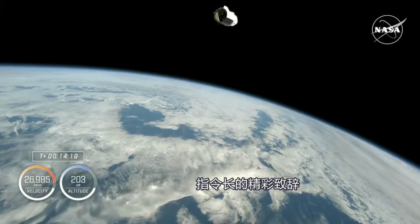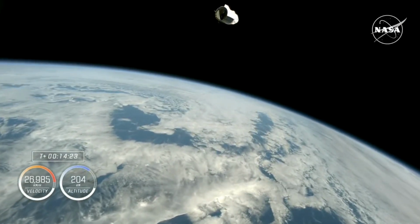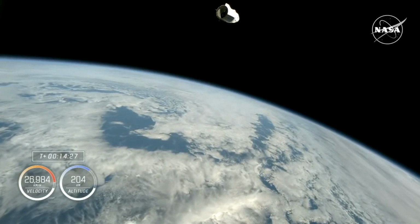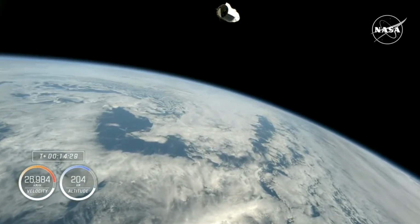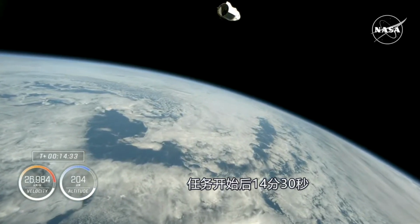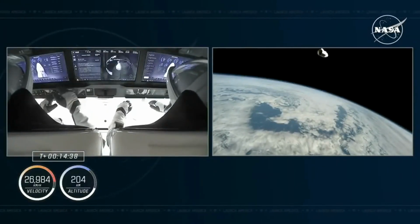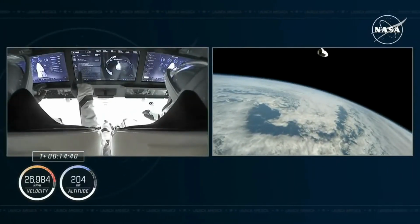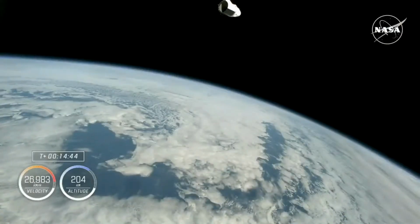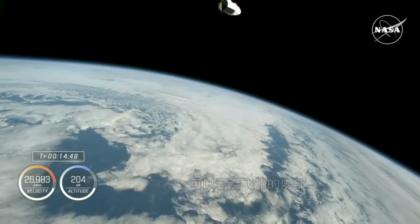Incredible words from our commander and great views of Dragon up in orbit on your screen right now. It's been about 14 minutes and 30 seconds since. Coming up on 15 minutes now since liftoff today. You got a quick look inside the capsule.